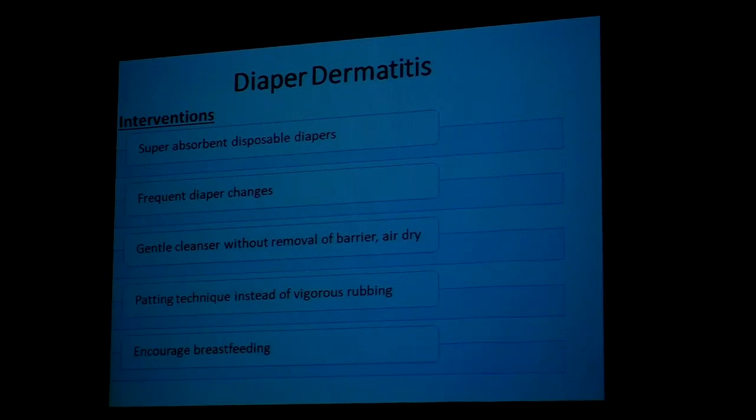Okay. So interventions: super absorbent disposable diapers are recommended. Frequent diaper changing, again, I'm going to stress on this. I know our shift becomes busy sometimes, we're handling more than one baby, but please, it's very important to do your care and change the diaper frequently. Use a gentle cleanser without removal of the barrier, and air dry, meaning that you already applied your zinc oxide and your petroleum jelly. So once you notice that the baby passed stool or urine and you want to clean it, just clean it gently enough. Don't harshly try to remove whatever you've applied so you can apply a fresh coat.